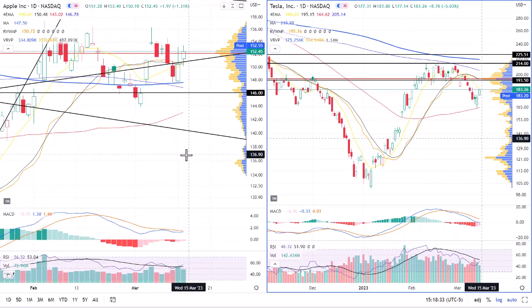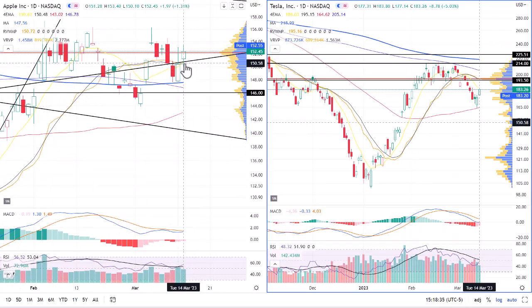Moving over to Apple and Tesla here on the daily chart, we did get the candle break and continuation on Apple just like we thought we might.